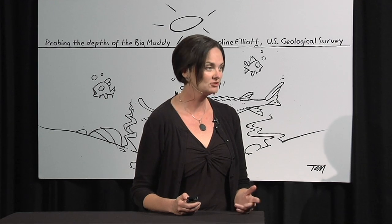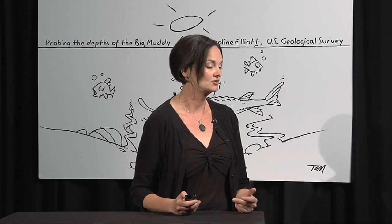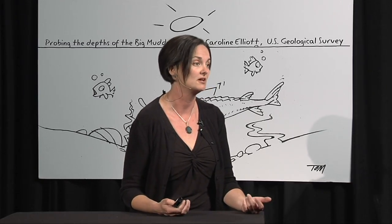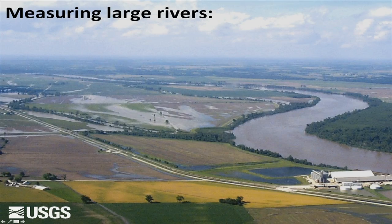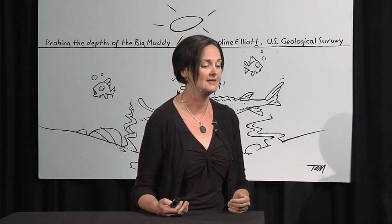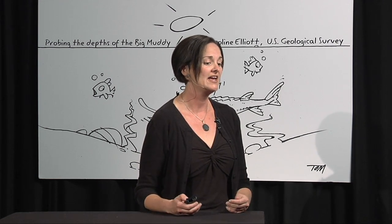So measuring large rivers is really different than measuring small rivers. First of all, the Missouri River is extremely challenging because it's, what color is it? It's muddy, it's brown, and next month you'll find out more about that, but it's got a heavy sediment load, much less than it did pre-channelization and before the large dams went in, but it's pretty brown and it's very large.